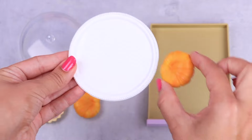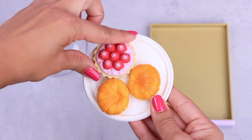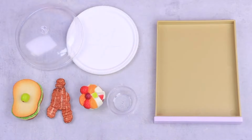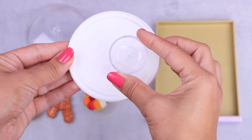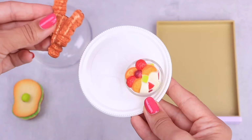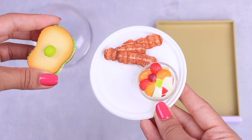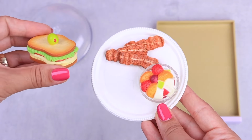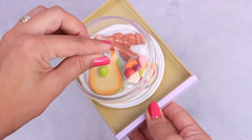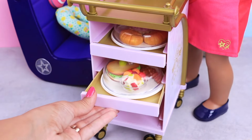Okay, time to organize the bread rolls. 1, 2 bread rolls and 1 raspberry cake. For breakfast, we'll offer some fruit salad, bacon, and a club sandwich. Awesome! Now I have to put each food tray on my cart.